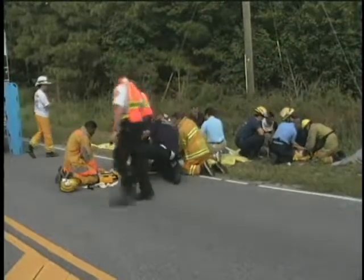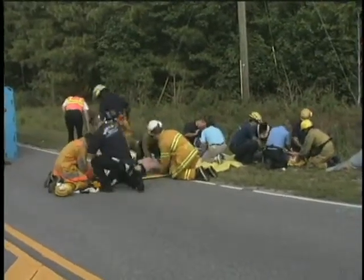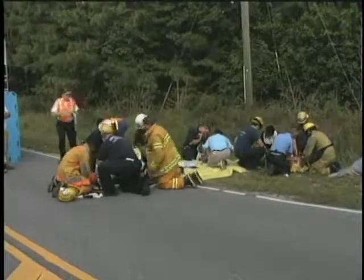Mass casualty situations can be overwhelming. Do you know what to do when faced with more victims than the available resources can handle? There were more victims than we could handle.